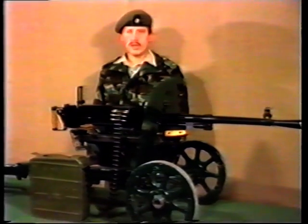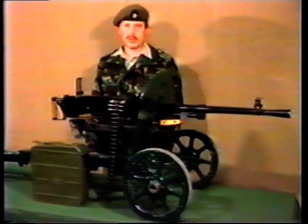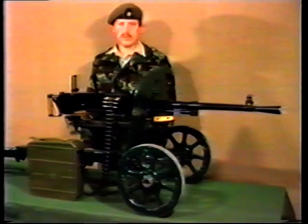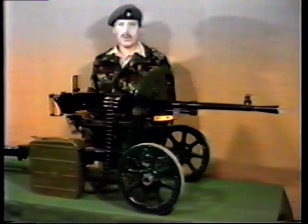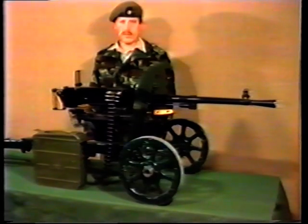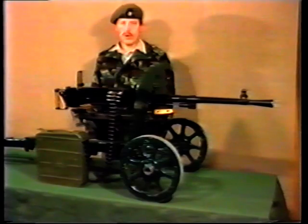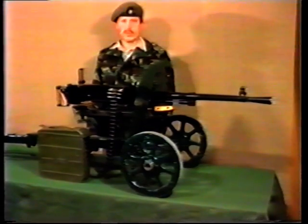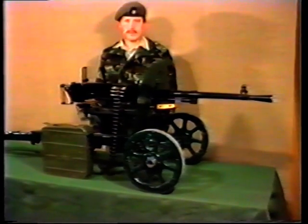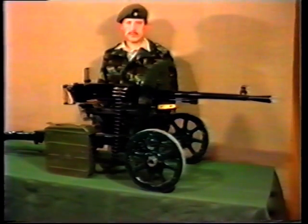Developed initially from the Maxim, this is a sturdy, reliable gun producing a high rate of fire out to 1,000 meters. Nevertheless, it is a heavy weapon and is being superseded in the Russian armies, although it is still present with Warsaw Pact armies. Now let us look at the weapon itself.